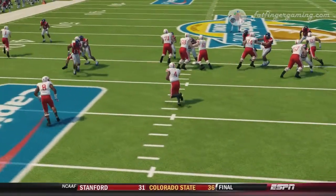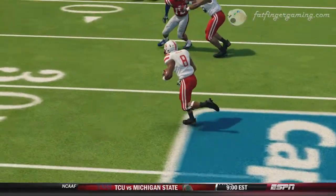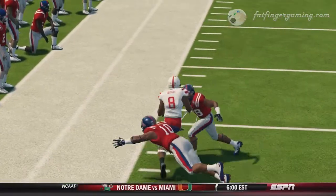About 7 yards there on the scamper from the halfback, and that's going to be good for the first. That's some tough running there. He refused to go down after the initial hit. He's one of those backs that earns every single yard.